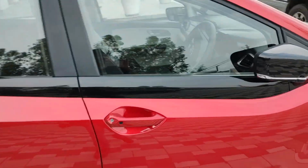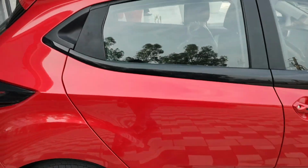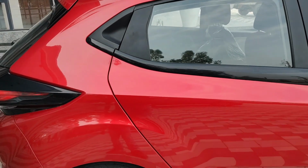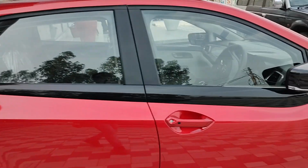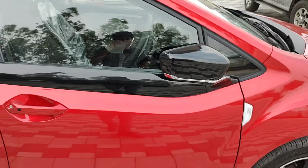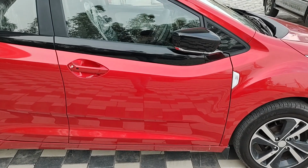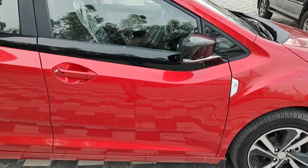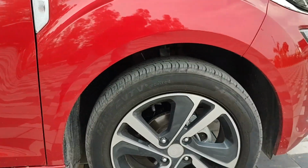Those piano inserts at the door sill, the black colored ORVMs with that chrome finish, they look really nice. The door lines, the cuts and creases merging with the tail lamps, it all looks very cohesive and absolutely stunning. Coming to the ORVM, it's finished in black with just above this wavy cut in the door, which again just blends with that design. It comes with a welcome feature in the XZ variant, has the indicator on the fender.